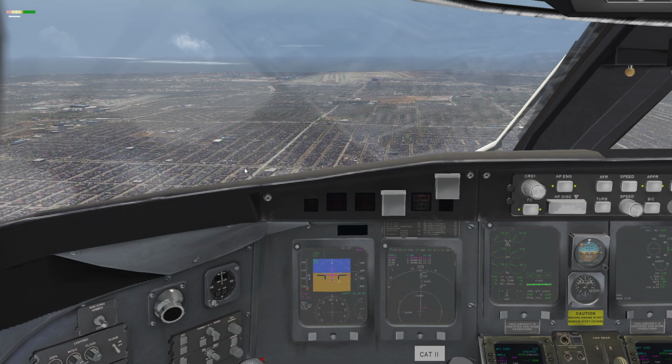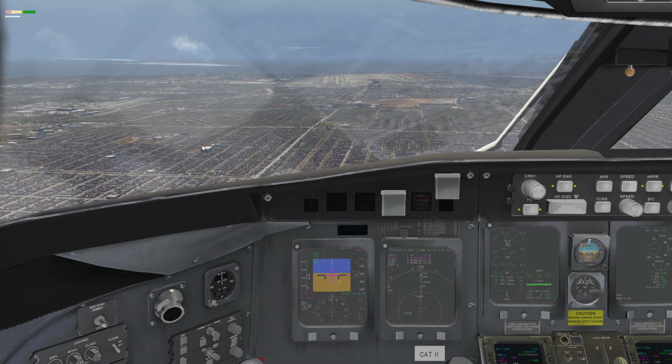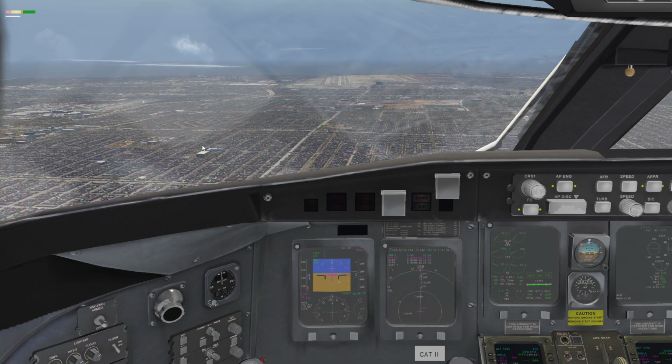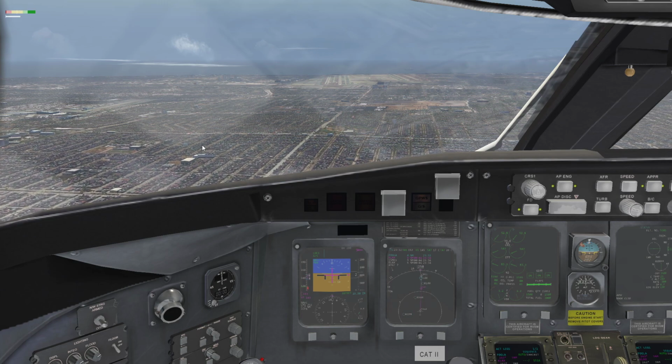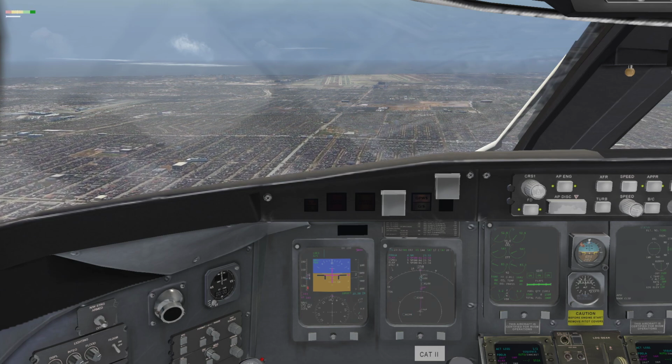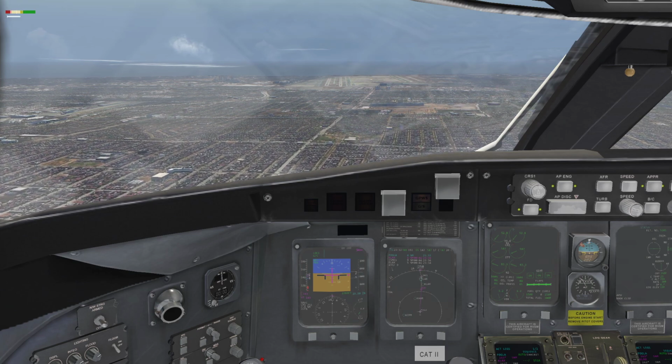Contact SoCal approach 134.2. 7253 Golf, contact Joshua approach 124.55. Going to 124.55, Cessna 53 Golf.